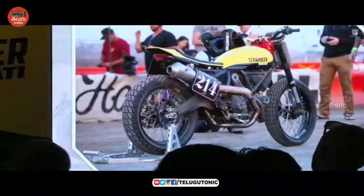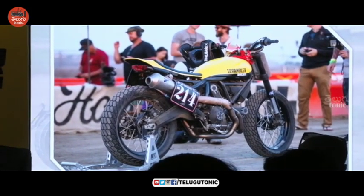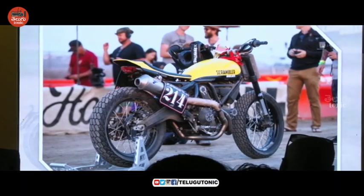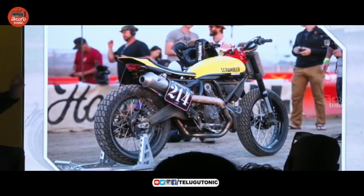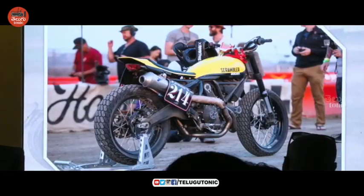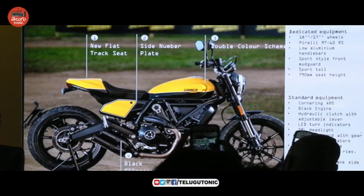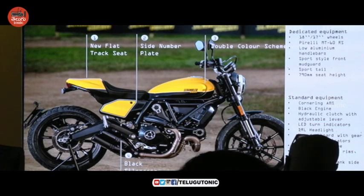So this is a very capable bike, used in a championship held in California, a flat track race in which one of our pilots, Frankie Garcia, used this bike. So the inspiration of the new Scrambler comes from this model. Now you can see that the color scheme is similar. Then, as a good flat track bike, it has a lower handlebar. It comes with more aggressive colors, and also you can see that the muffler in this case is black.